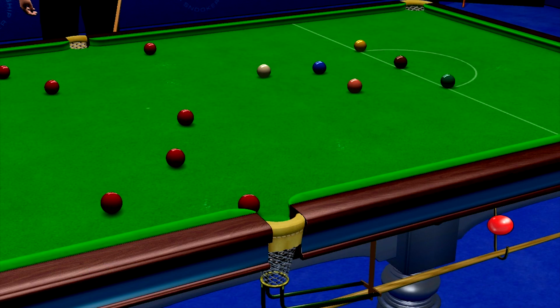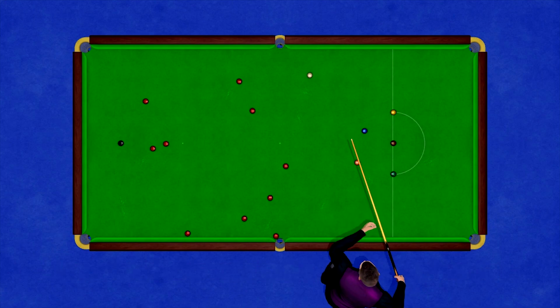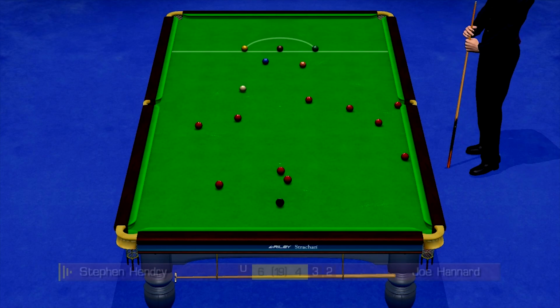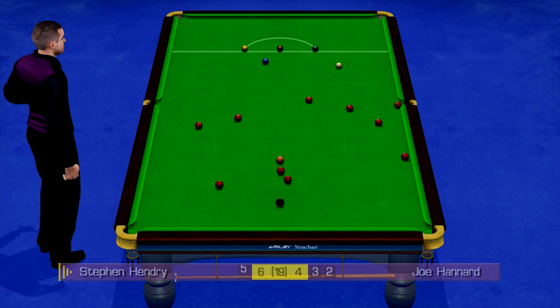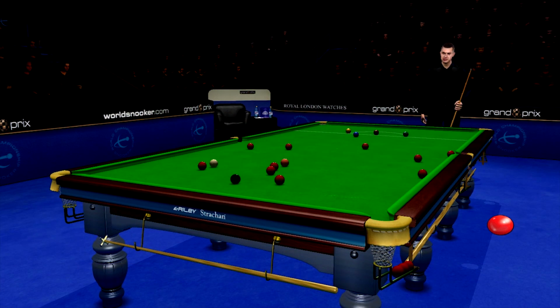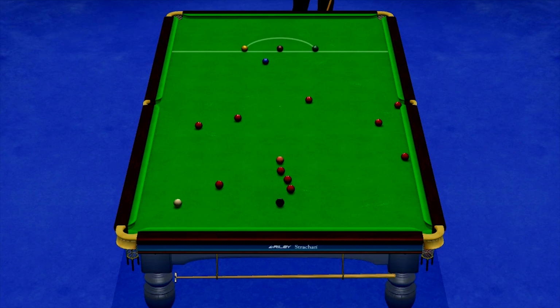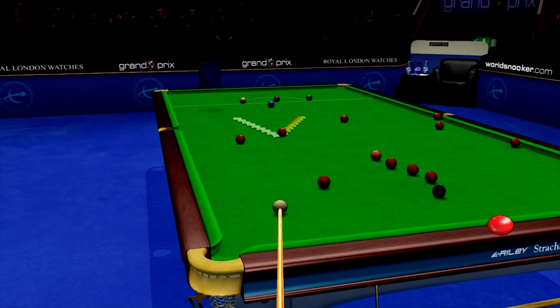Oh, are you kidding? No. How's that not gone in? If he looked any more relaxed, he'd be asleep, wouldn't he? That's end of the match now. This is another frame we should have won. Look at the reds. Just too hard. Ooh, Stephen. Wow. That was me talking about having to take your chances, but Stephen Hendry failed to do so there.